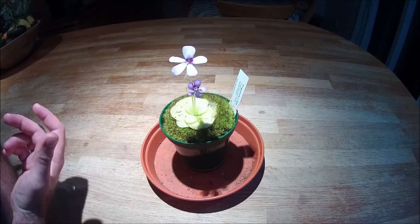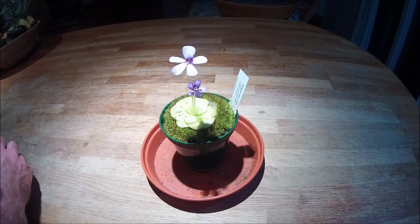It doesn't like too much light, actually, I should say, so keep it out of any direct sunlight, and it's a very rewarding little plant to grow.